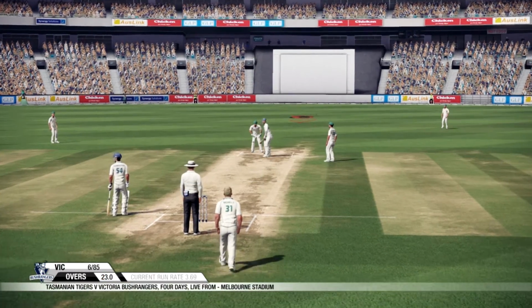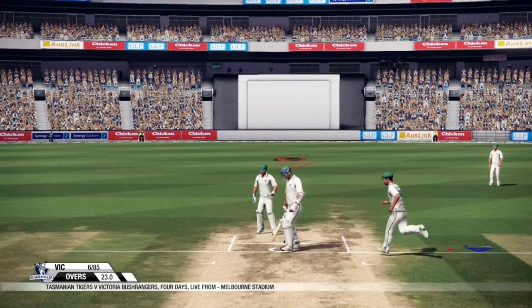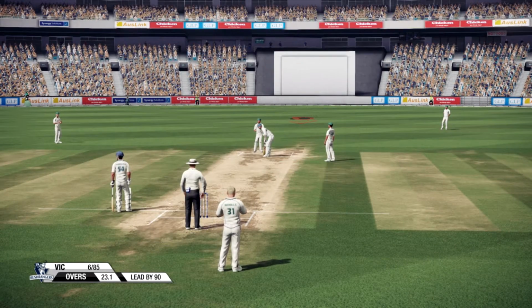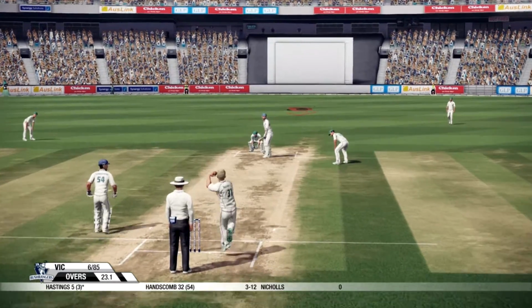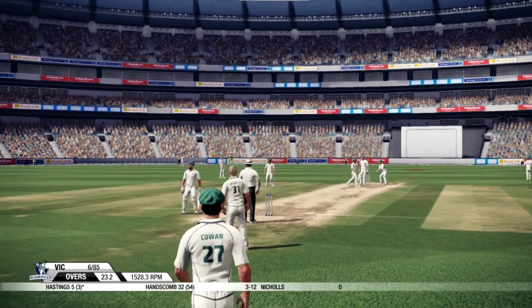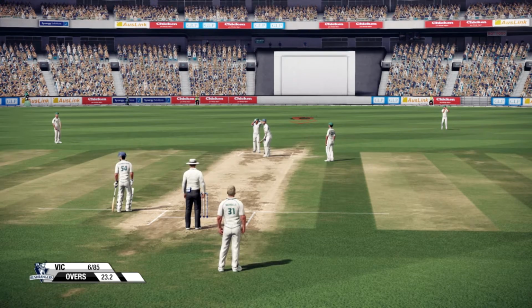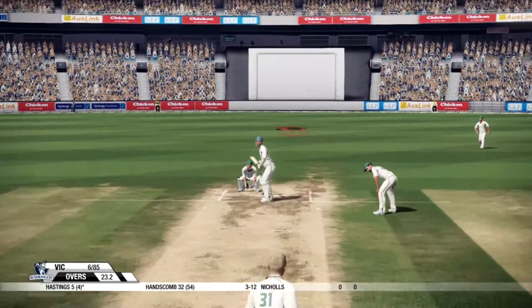23 overs in. 6 for 85. Victoria need these two to... Oh, that was just about a piece of strife there. Hitting the front pad, and his back foot is all that stopped that from crashing into the stumps. 3 for 12, Nichols. None for 85 as forward defensive comes Hastings. Oh, it's 6 for 85. Hilfenhaus has taken the wicket. Hanscom is gone, is he? No, he's still there. Hastings is there as well.